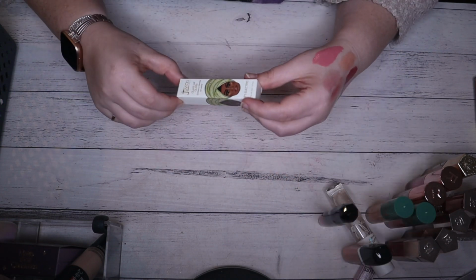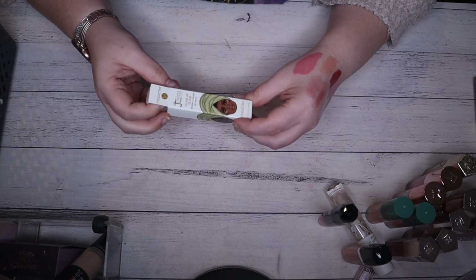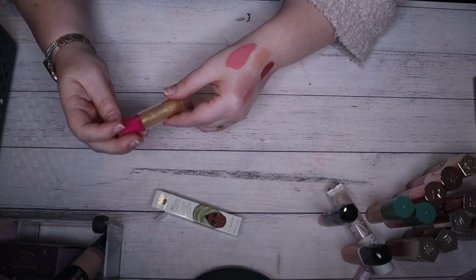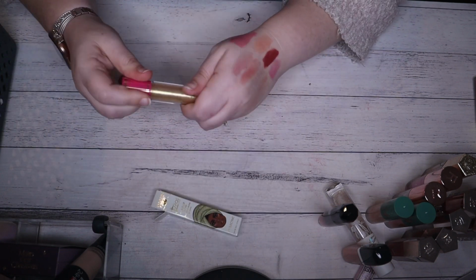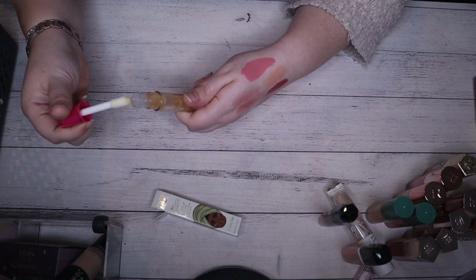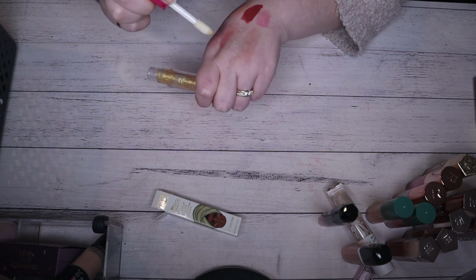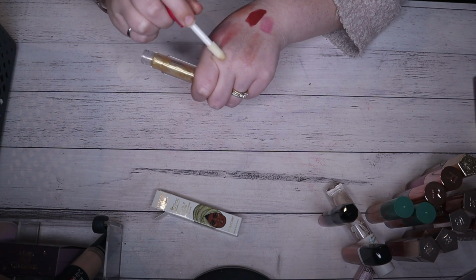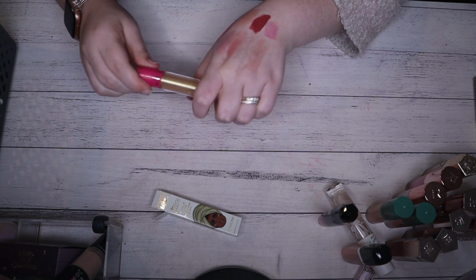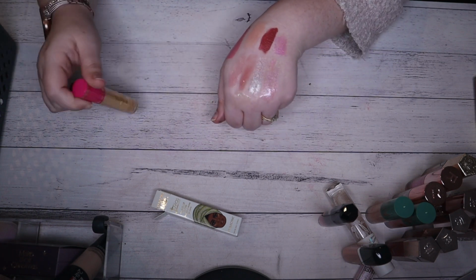And the lucky last one here is from Juvia's Place, and I only just got this in the Juvia's Place mystery box. So this is in the shade It's Electric, and because it is brand new to me, I am going to keep it. I think from the swatch that I've done already, it's going to be a really nice formula. It does feel a bit thick, but I'm excited to give it a shot.